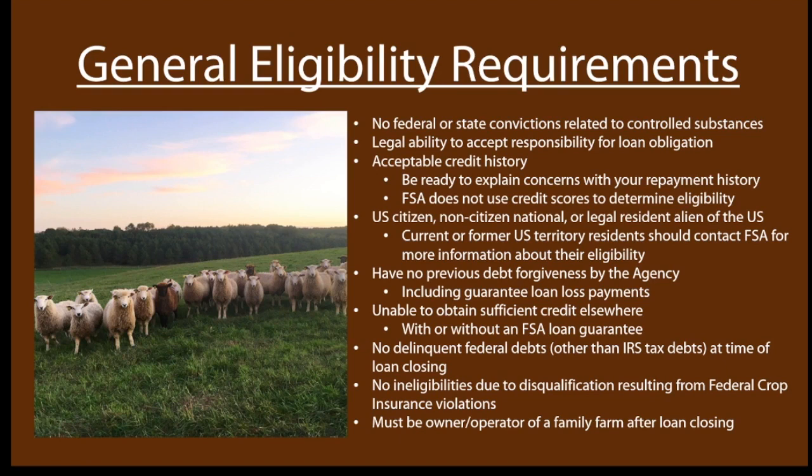The rest of them we'll just kind of talk through quickly. You want to be a U.S. citizen, non-citizen national, or legal resident. There's some language with FSA about people who live in certain territories. I would talk to them if you're in a territory. You don't want to have any previous debt forgiveness issues with the agency, and that would include a guaranteed loan. Also, you want to make sure that you weren't able to obtain sufficient credit elsewhere. What that means is that you've contacted a commercial lender of some sort or a private lender, and you haven't been able to access credit through them. You'll want to try one or two commercial lenders before you contact FSA.